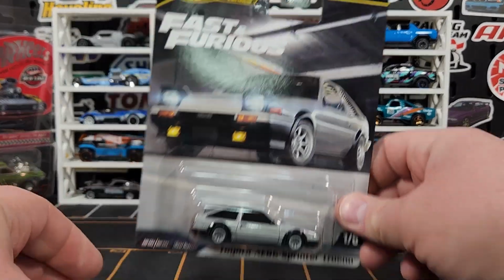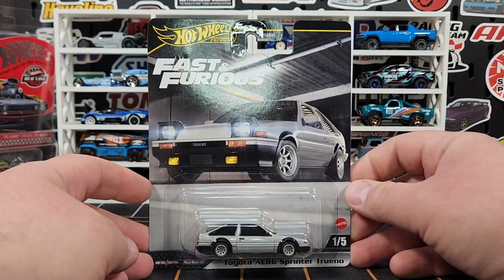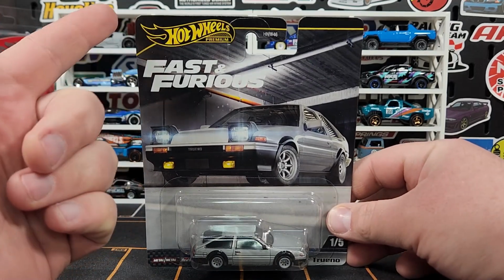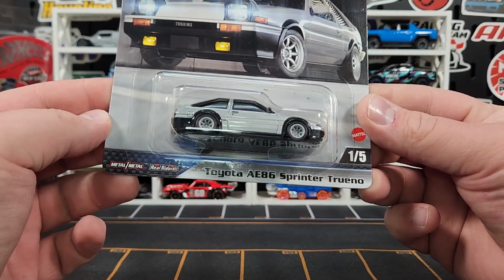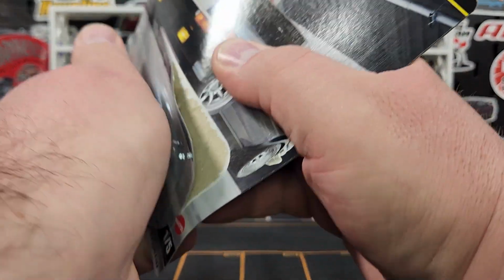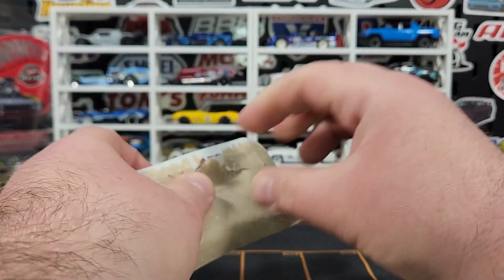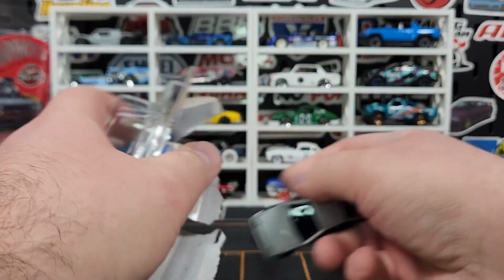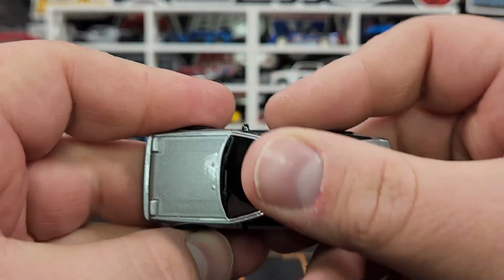All right, Fast and Furious mix number 1. I thought about doing a video for these separate, but I thought that would be ridiculous, so I'm just going to include them here. This is the first mix for 2024. Of course, it does don the new gold premium branding on there. This is the Toyota AE86 Sprinter Trueno, number 1. This is a brand spanking new release. Not a re-release, not a former release, not a different version. None of that ridiculousness. This one is a 100% new version that we have not seen in Fast and Furious. And that is super, super cool.